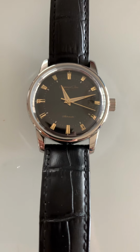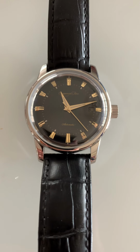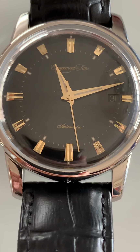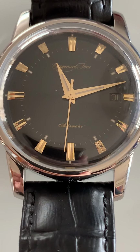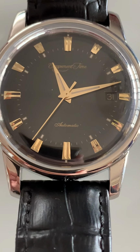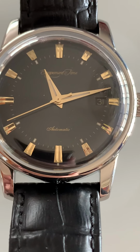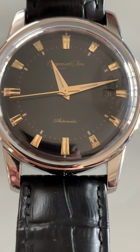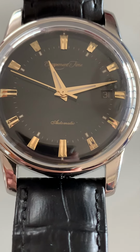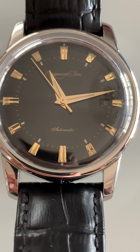Now, if we look at the hour hand and the minute hand, they're very clear, very easy to read. They have a tiny bit of lume. I'll just zoom in so you can have a look. They have a tiny bit of lume on them, which lasts a very, very short while. It does look like the watch has lume at each of the time markers, but it doesn't. At least my watch hasn't picked up any light from those white dots. So I think those are just, I guess, for accuracy, helping people to read the time.